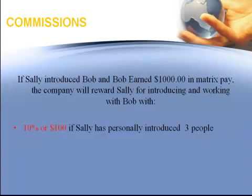When Sally's gotten to the point that she has introduced 3 people to iLA, she now qualifies for a 10% matching bonus. Now Bob is just one of those 3. And having earned $1,000 in matrix pay, the company is going to reward Sally by giving her 10% based on what Bob did. So she earns an extra $100 for helping Bob out.